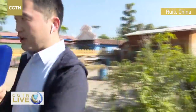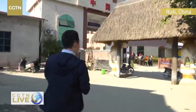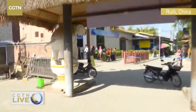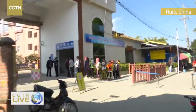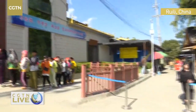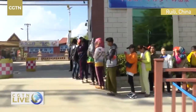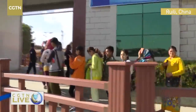We can move closer to the other parts of the village. This part of the village is located right on the border between China and Myanmar. Just as I shared with you, every day, tens of thousands of people pass through this checkpoint, and there are now Myanmar residents queuing up to get past at this checkpoint.